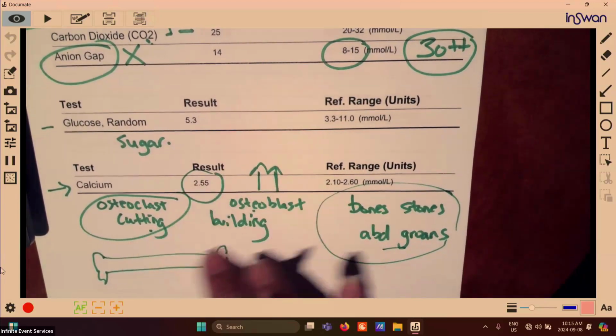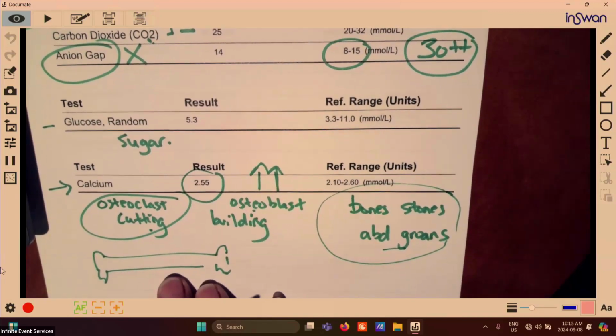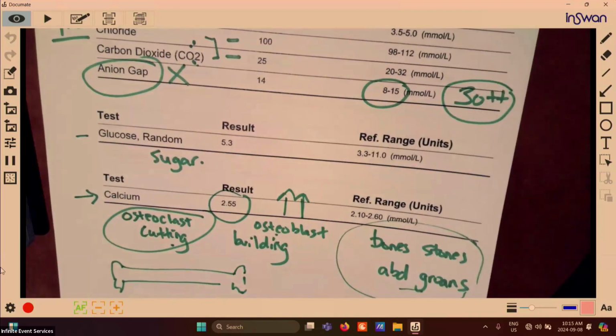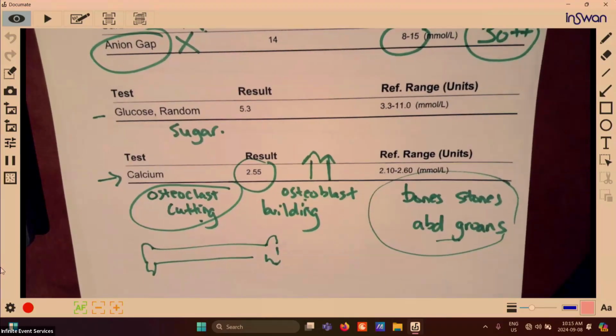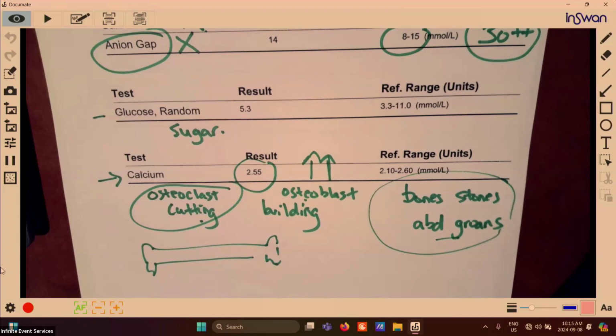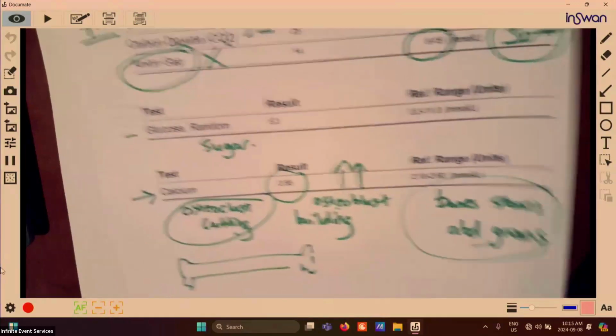A super high calcium level can be corrected with fancy medication. Most people who have multiple myeloma, we're not asking you to take a calcium supplement. No Tums for you.